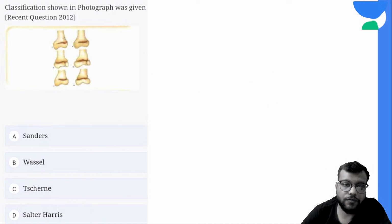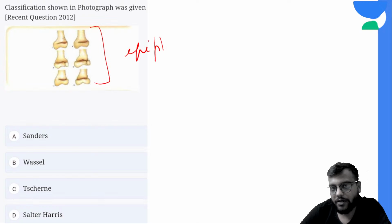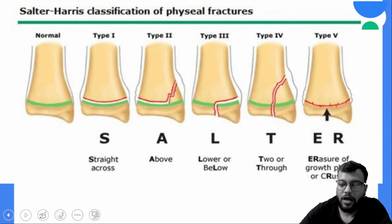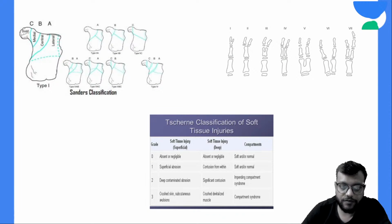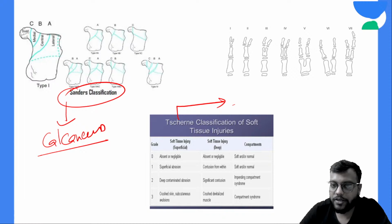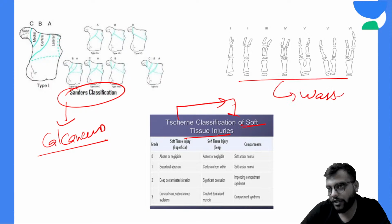Classification shown in photograph was given by, this is epiphyseal injury का Salter Harris classification. Now what are the other classifications? Sanders classification, important, it is for the calcaneum. Okay, Cerny classification is for the soft tissue injury, and the Vessel classification is for the polydactyly.